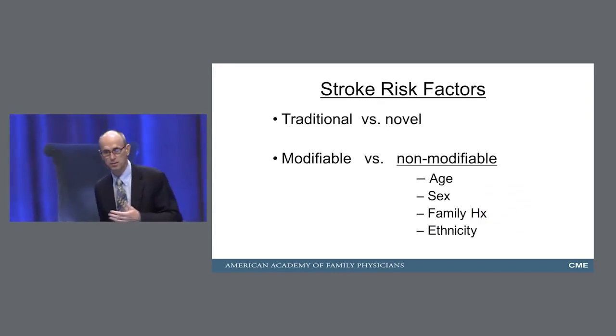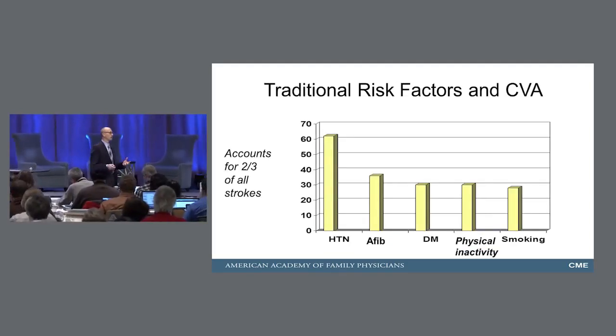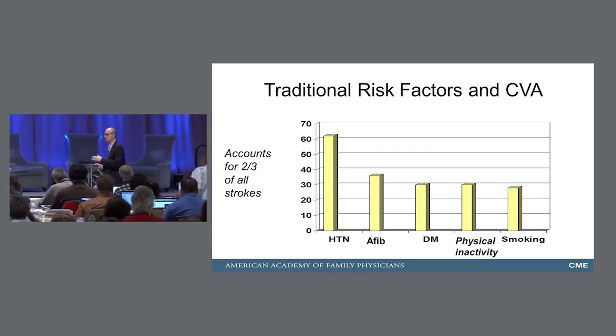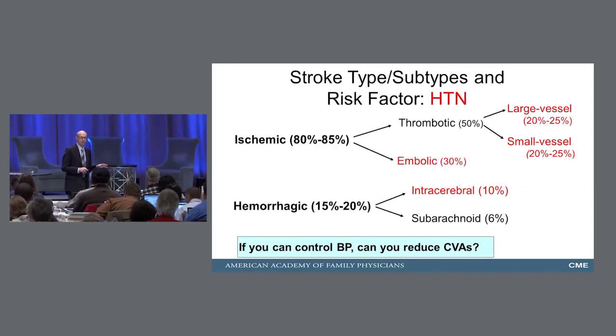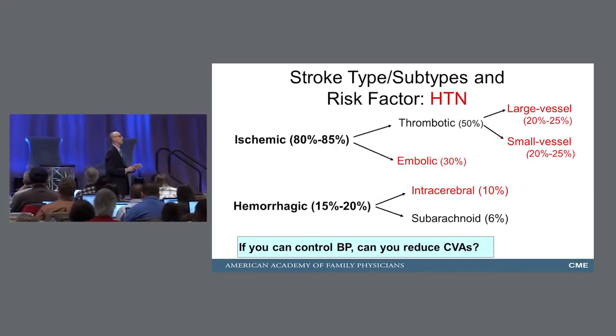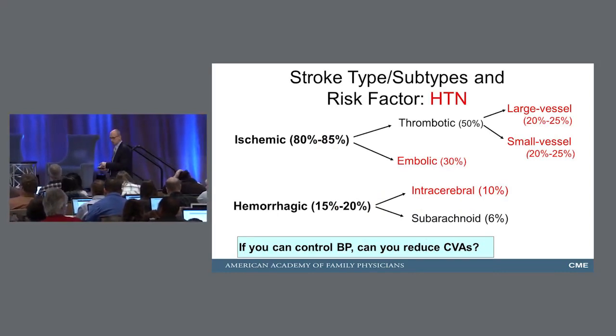So risk factors: there's the traditional versus the novel ones, there's modifiable, and then there's the non-modifiable ones. You can't do anything about your age, sex, family history, and ethnicity. Here are your traditional risk factors. You know them, you love them. It's hypertension, AFib, diabetes, physical inactivity, smoking. And you can see hypertension leads the list. Why? Because hypertension is associated with all types of strokes, both ischemic and hemorrhagic.